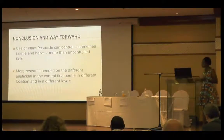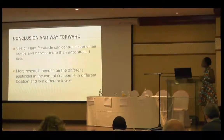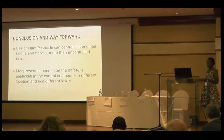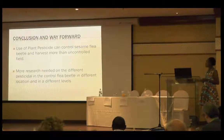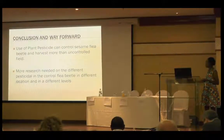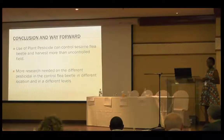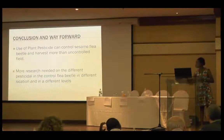So what is the conclusion? We plan to do more research and to get more advice in the setup of the research in order for us to capture more information, because the ones who did this trial are all breeders, so maybe sometimes we miss other information. Also, we plan to do on-farm trials and to add more botanical plants in order to control these flea beetles.